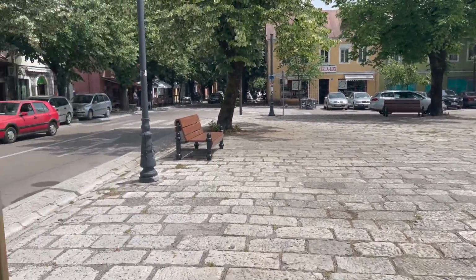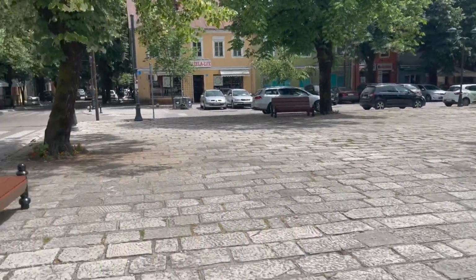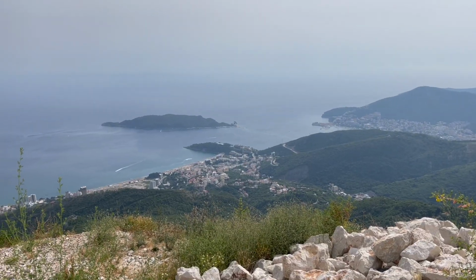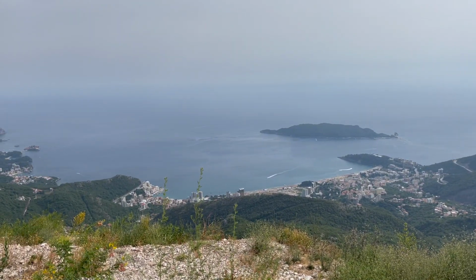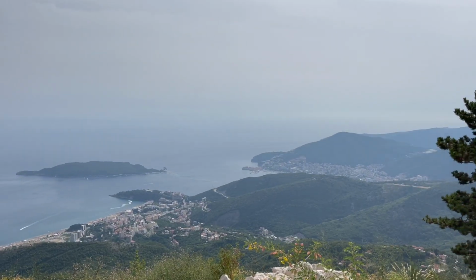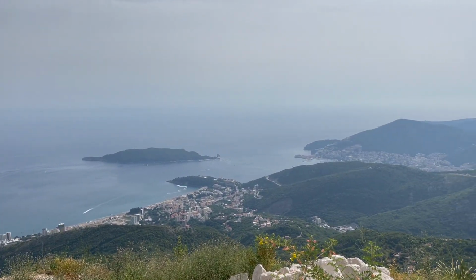It's a small little city, but it's cute. Has a nice vibe here. Island San Nicolas, Island San Stefan, Bečići, the beach of Bečići. That's what we can see from here. So this is a picturesque view, all down overlooking Budva, a small town.